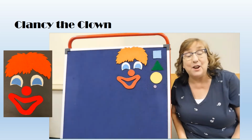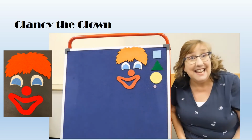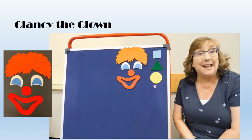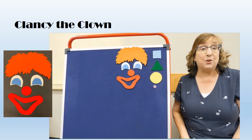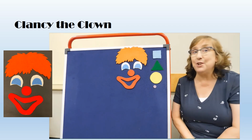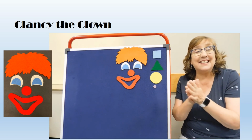Is that the right nose for Clancy? Is it round like a circle? It is. Is it red, the same color as his mouth? Yes, it is. Hooray! You helped Clancy find his nose. So now he's ready to go out and see the children and ride a pig around the circus tent and blow a horn, doo-doo-doo. And what will the children say? Can you help me with that? Hooray for Clancy the Clown.